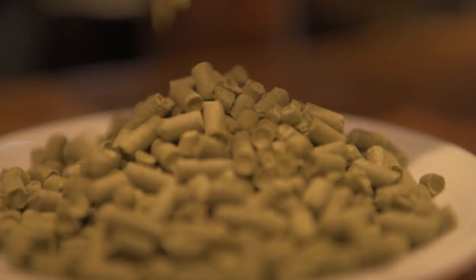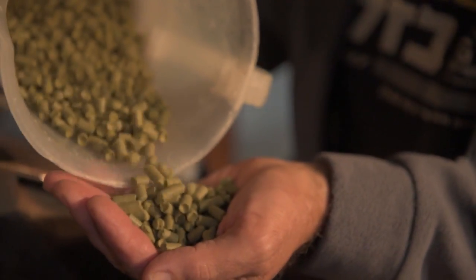We produce five different types of beer here. Each has its own characteristics and mood. That's the great thing about making high-quality beer.